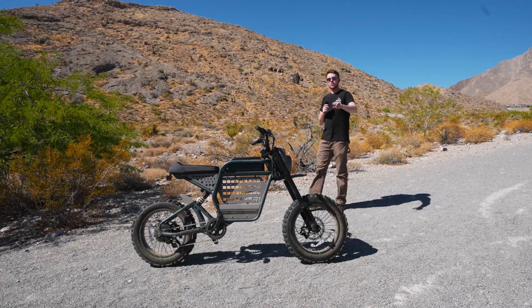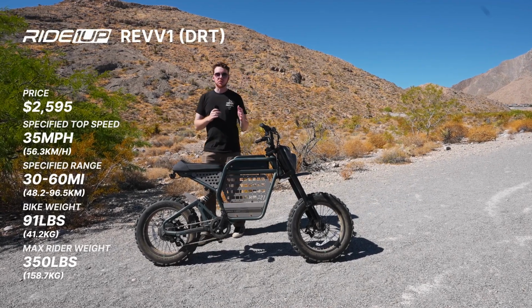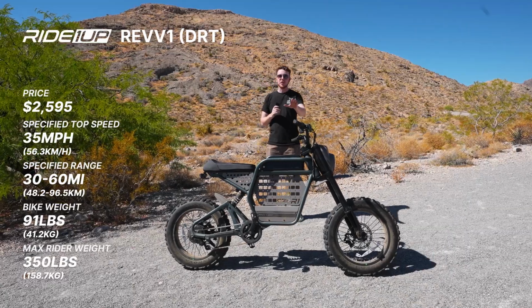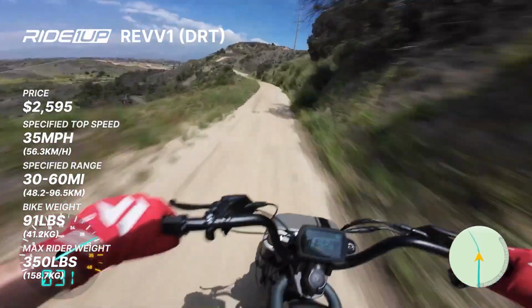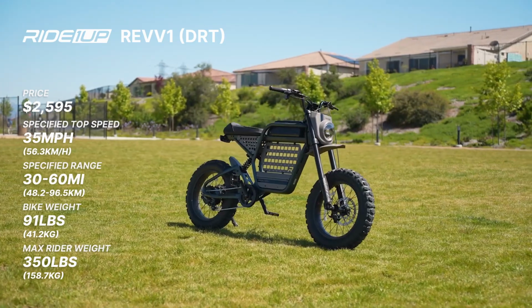Number 3 is the Rev 1 DRT. Now, if your idea of a solid breakfast is Red Bull and a pouch of Zyn, this is going to be the bike for you. What's awesome about the Rev 1 DRT is that for the price, you're getting really good, actually good off-road suspension on an e-moped. So many e-mopeds in this class just have firm, awful suspension.